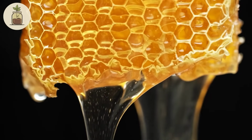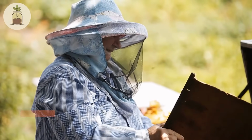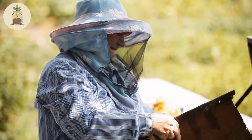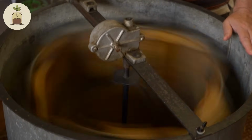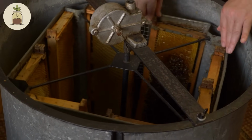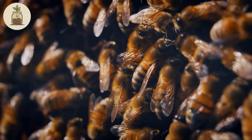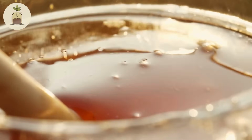And speaking of patience, here's the real kicker. The Amish often harvest honey only once a season. That's right, once. Compare that to modern beekeepers who might pull honey every few weeks with their mechanical extractor spinning away. But the Amish prefer to give their bees more time to replenish the honey stores, ensuring there's plenty left to sustain the hive through lean times. It's a practice that's just as much about respecting the bees as it is about producing honey. No one's rushing anyone here. Not the bees, not the beekeeper, and certainly not the honey.